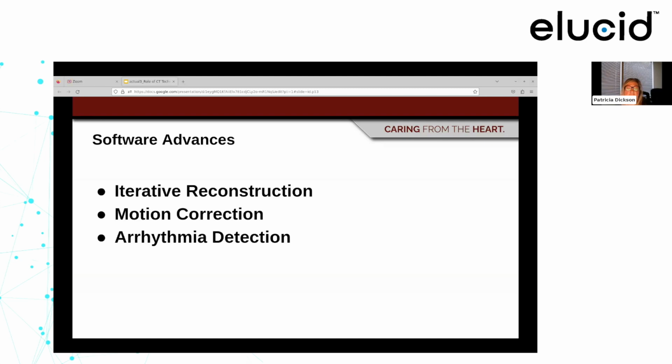Occurrences of arrhythmia cause significant issues with missing data and artifacts in coronary CTA. Siemens' recent advances in arrhythmia detection include using a complex algorithm to enable stopping the scan when arrhythmia occurs and restarting the scan after arrhythmia subsides to enable capturing data in the right cardiac cycles.